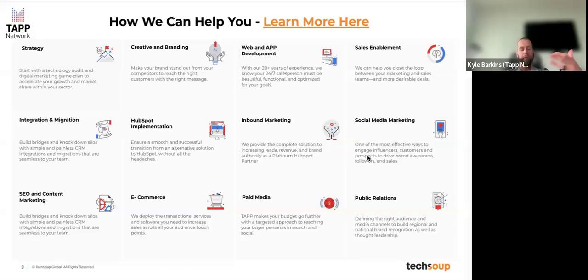How we can help, how we're here to help. As I mentioned, our services run the gamut in the digital and marketing spaces. So everything from strategy to understanding what your organization is, what it's trying to do, what the problem you're trying to solve is, what the community you're in is, and coming up with a strategy, whether that's applying technology, applying creative and branding, and then developing all the services that go along with that, all the way down the funnel, from creative branding, to website development that we're here to talk about today, social media marketing, paid media, public relations, and really anything in between.